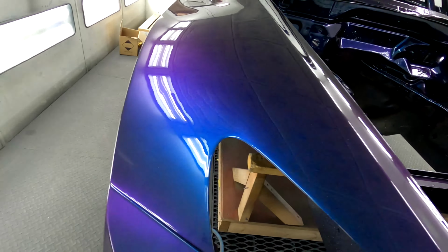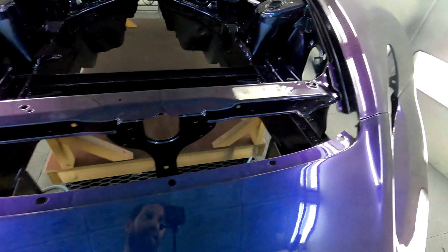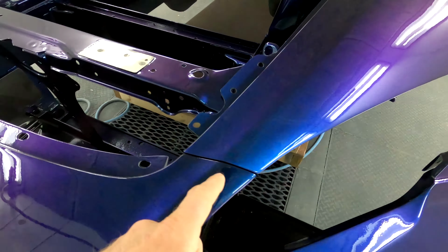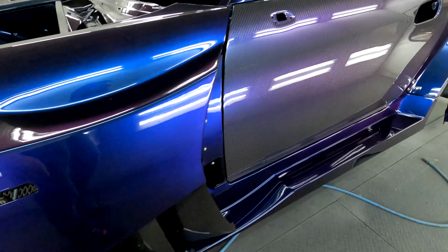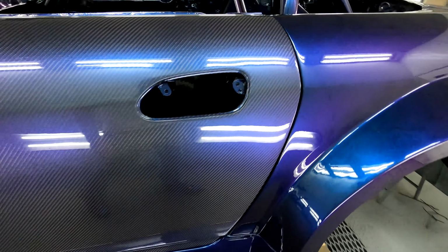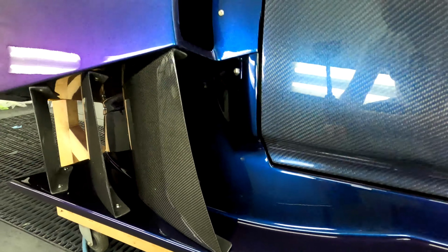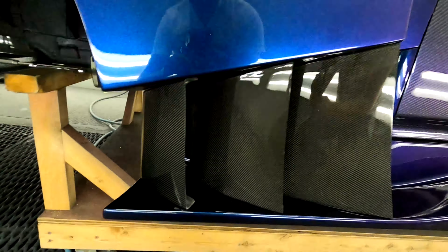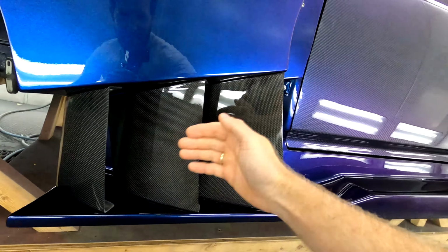I mean, look at this. The lines are just so straight and neat and perfect. And just check out this fitment. It's just amazing. Even the doors, the carbon doors, fitment is really neat and tidy. Everything is just straight lines. And these carbon flaps here on the side of the fenders. What the actual, look at the size of these things.